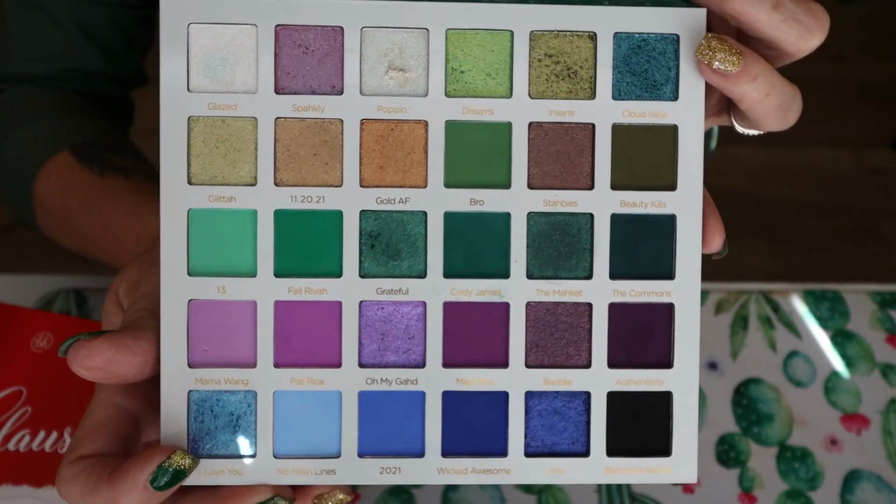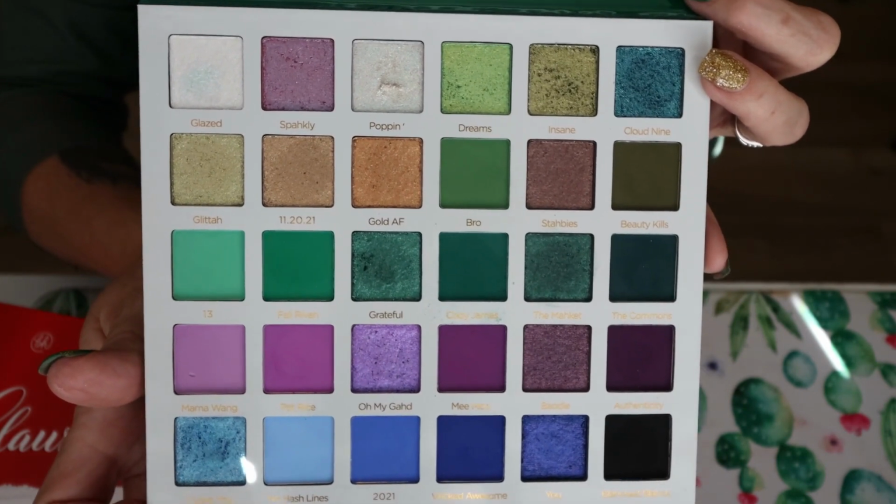The formula in here is fantastic. I love all the green shades. I have gotten a lot of use out of this one.